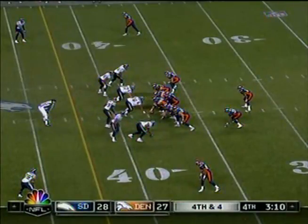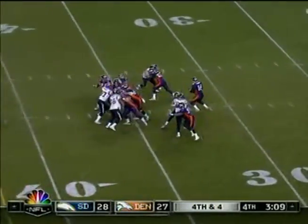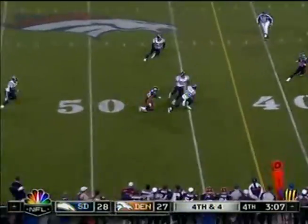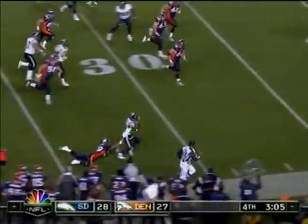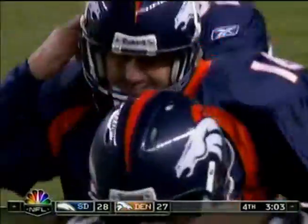4th and 4. Can they get to the 42.5? Or will they just try to draw them offside? No, they're going to run the play. And the pass is intercepted at the 45 by Drayton Florence. And Florence is out of bounds. So Drayton Florence picks it off and runs it back inside the 25-yard line.